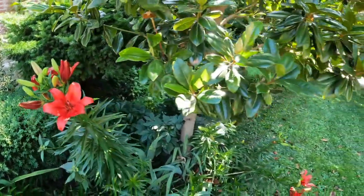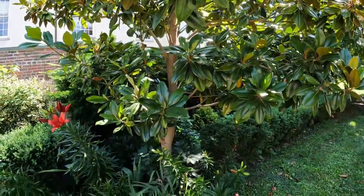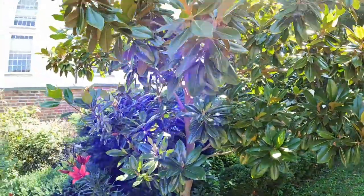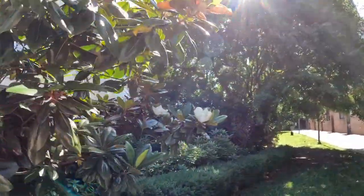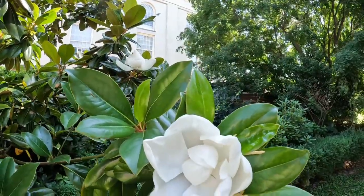Some more red ones, and then there is a beautiful magnolia tree right here. You can see there's a bud right here. And up top here there are a few in bloom. Okay, there's one right over here. Just pull this down a little bit so that you can take a look.